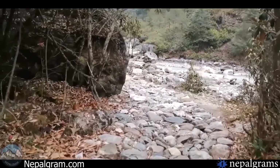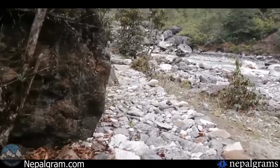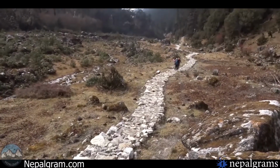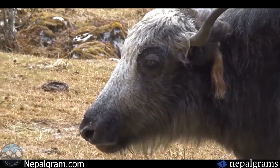The trail in the beginning is well maintained, as this part of the trail is used by locals as well. Once you get to Gunsa, above this village, the trail is not as good as before. Most of the trail above Gunsa is used by trekkers only.